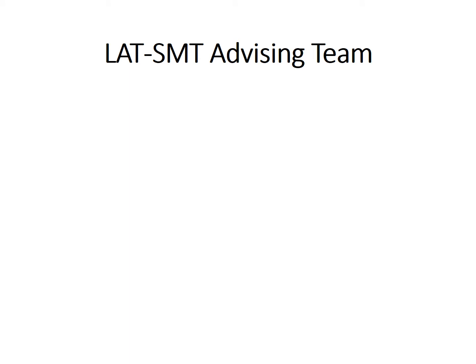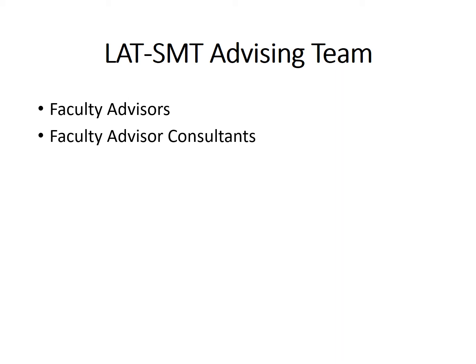We are the Liberal Arts Transfer Science, Math, and Technology advising team. We support students who are in this program. This team consists of the faculty advisors who will be meeting and advising students directly, developing resources for our students, as well as hopefully training and supporting new faculty advisors that come on board throughout the upcoming semesters. The faculty advisor consultants are faculty who want to support students through advising, but either don't have the time or don't feel that they have the training to do it directly. So they're going to play a more consulting role where they can have input and give us feedback on some of the resources and tools that we develop for our students through advising.